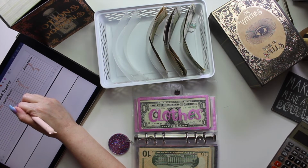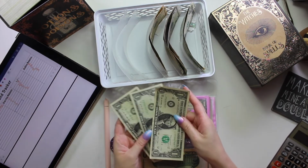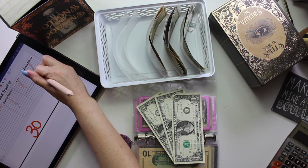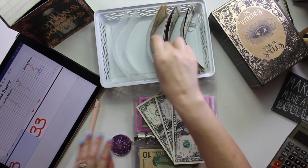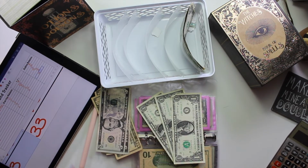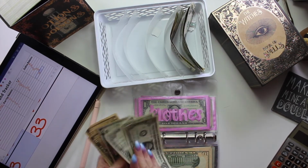And in our clothes fund, we have some money in here. So let's see, we have $3. We are adding $30 to clothes, which will give us $33. So we are going to do 10, 20, 25, 30. So with our 3, we have 33.